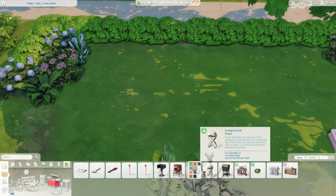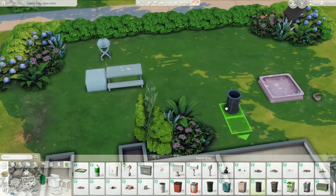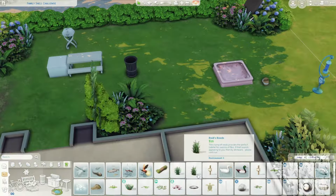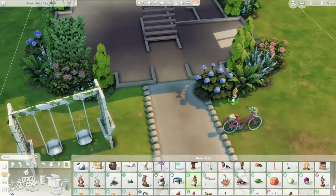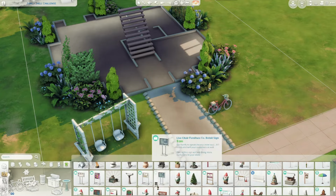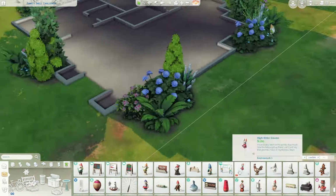I don't feel like this house really needed much of a fence. I wanted to keep it more open and natural. So I just put a little border with the bushes in the back, but it doesn't enclose the lot completely, so that it can blend in a bit better with the surroundings in the neighborhood.